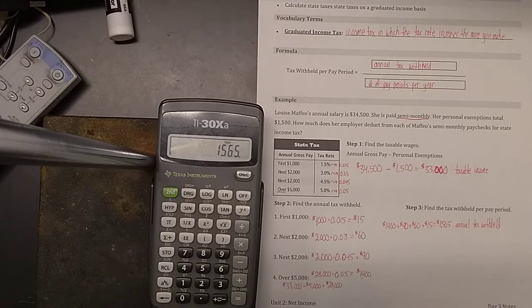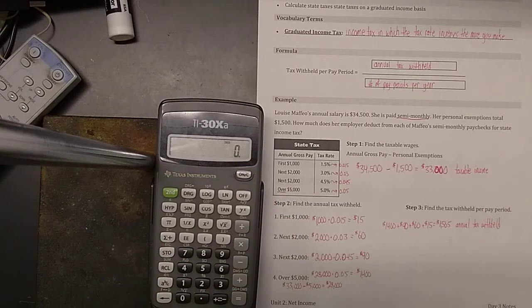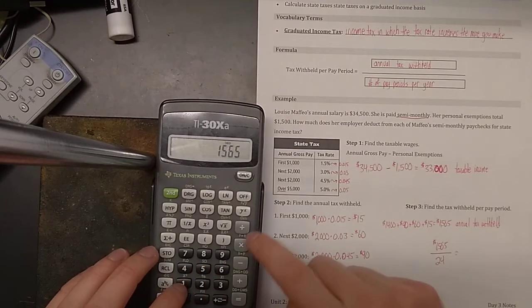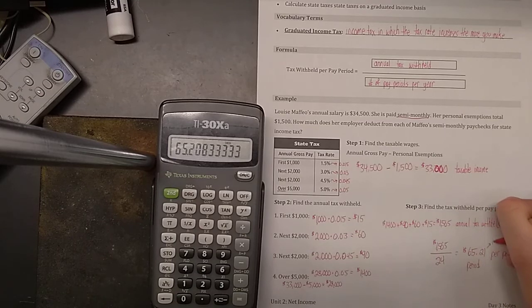We want to know how much is withheld per pay period. It says she's paid semi-monthly, and if you remember, semi-monthly means 24 paychecks per year. So all we have to do is take 1,565, divide it by 24 for 24 paychecks in a year, and we get that she pays $65.21 in taxes per pay period in state income tax.